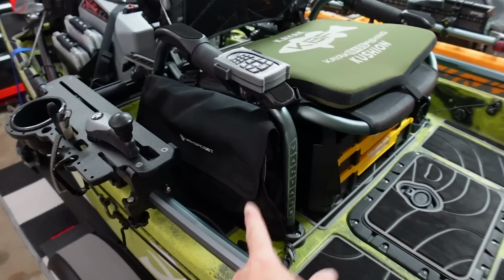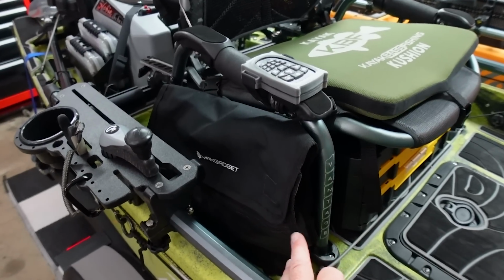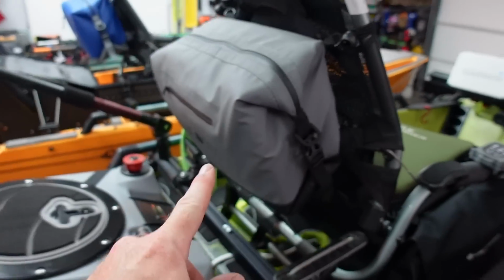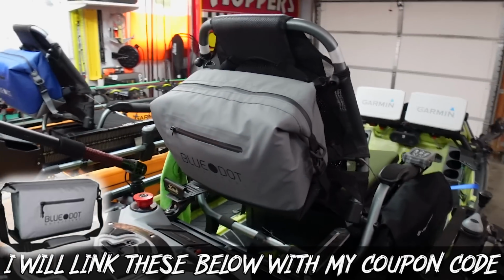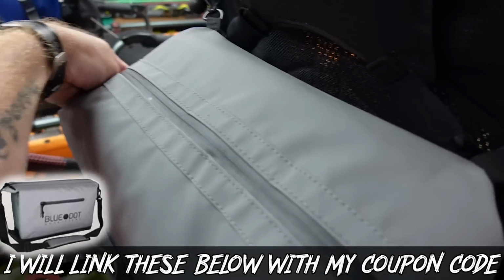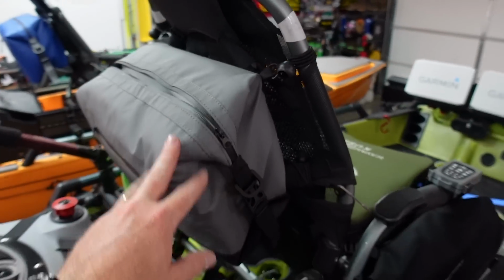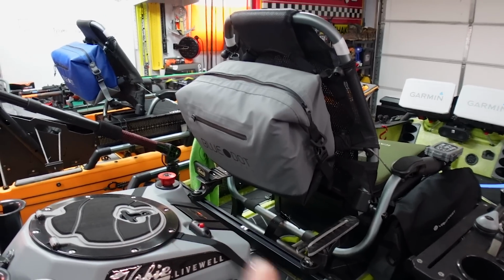Now, I'm gonna throw a bonus one in right here because I forgot that I had it because I've turned it into a side bag, but YakGadget also carries these seat bags. Now, if you follow along, on the back of my seats, as you can tell, I use Bodega Coolers. These are coolers that strap to the back of your kayak seat. They keep my drinks cold. Let me unzip it here, show you. They keep my drinks nice and cold. I throw some ice packs in here before I hit the water, and I can just turn around and get my food, my sandwiches, whatever I got that I want to take cold with me. I can throw it behind the seat.